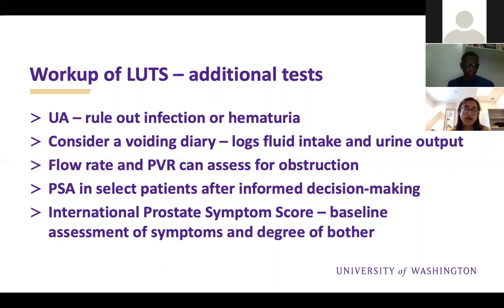We do have a flow meter and the PVR machine in the clinic. So I like to do a baseline flow rate assessment and PVR, partly as a baseline assessment and partly to see what kind of improvement they have with the different treatment options that we might go down. And I know that that might not be available everywhere.